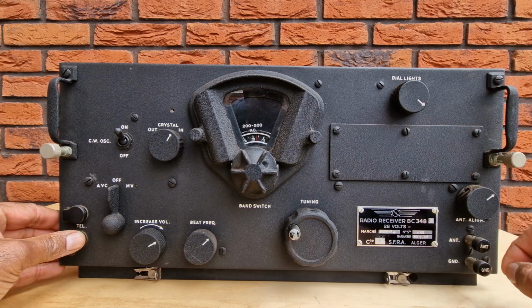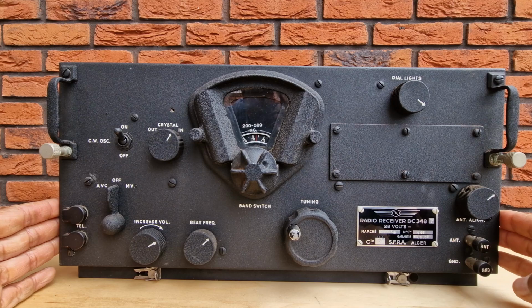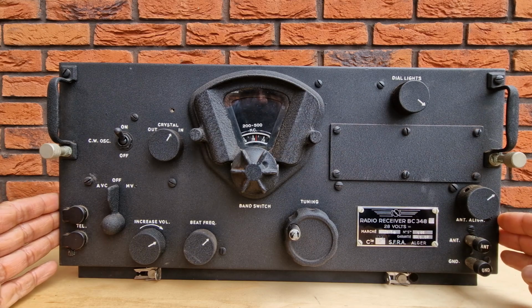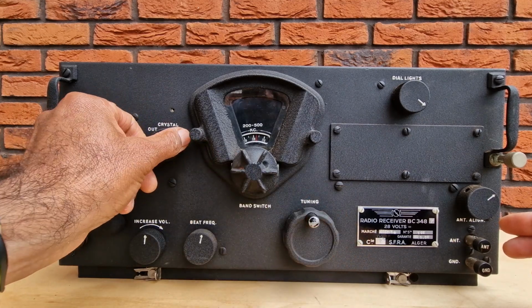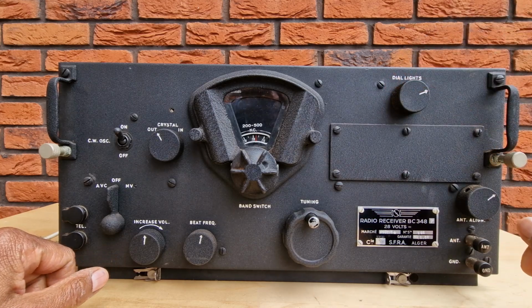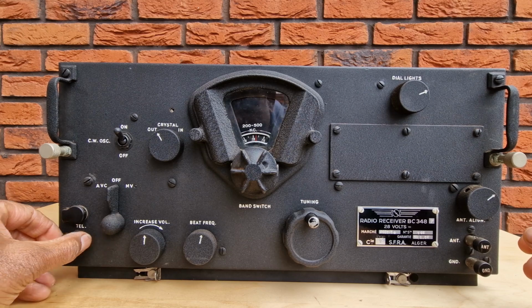Today, we explore a true relic of communication history, the iconic BC-348 communications receiver from World War II. Manufactured primarily by companies like RCA, Belmont, Wells Gardner, and Stromberg Carlson, the BC-348 was a critical part of Allied aircraft communication systems. First introduced in the early 1940s, it served extensively in bombers like the B-17 Flying Fortress and B-24 Liberator. Its rugged construction, reliability, and performance earned it a legendary reputation among radio operators and military personnel.